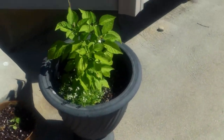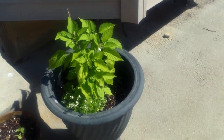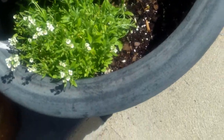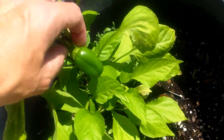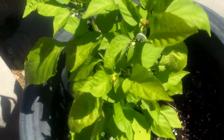It's my mini bell pepper. Need to give this guy some food. He's actually done really well on this planter. My wife had some extra flowers, so I put them in there. Don't know if that's helping or hurting or neither, but it does have one pepper on. Got another little one starting down there, so hopefully those will start picking up.